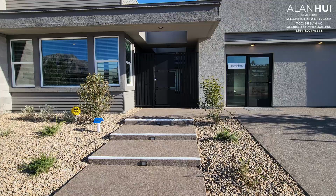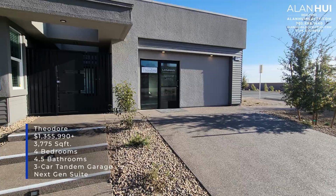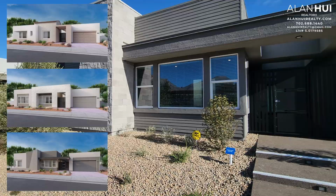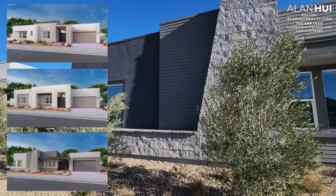Today we'll be exploring their smallest floor plan, the Theodore. This home features 3,775 square feet, 4 bedrooms, 4.5 bathrooms, a 3-car tandem garage, and a next-gen suite. There are 3 different elevations for this home. On the top left is the transitional Spanish. In the middle is the ranch hacienda. And on the bottom left is the transitional ranch.